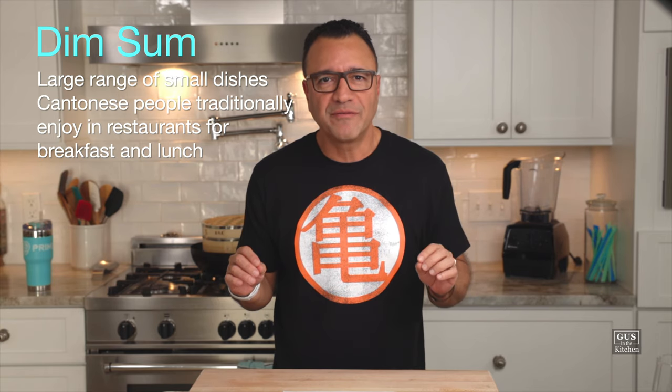Cantonese cuisine was China's first culinary export due to the waves of immigrants coming to the US and many other parts of the world. Dim sum and many other Western favorites are perfect examples of Cantonese cuisine. Cantonese cuisine is very subtle in its flavors, and today's dish is an example of that.